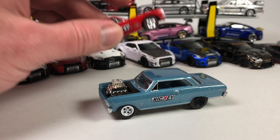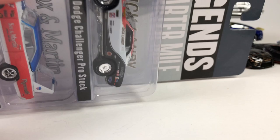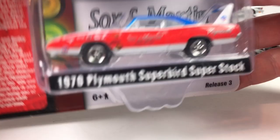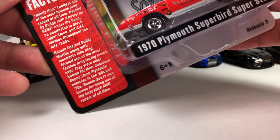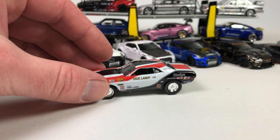And pretty cool. So the one thing about Johnny Lightning, the only thing if I had a complaint, is just that it's not 1/64 scale. So sometimes the cars don't fit in as well. So this is a Saxon Martin Dick Landy. Sometimes these cars just don't fit in as well as they would with other brands because they're not 100%, you know, 1/64 scale.